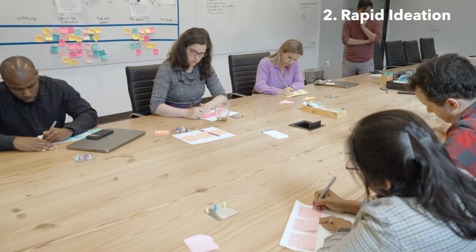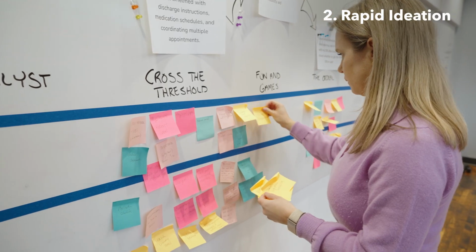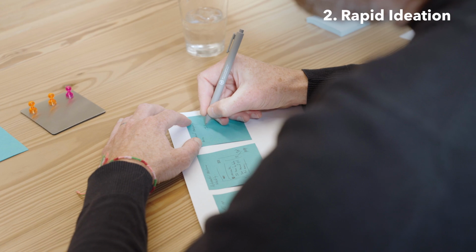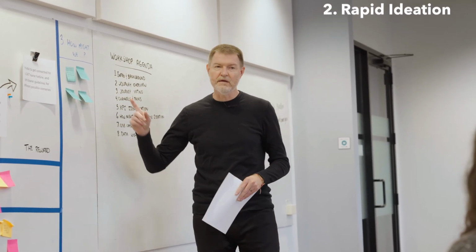Then we move into a rapid ideation exercise wherein we're generating tons of ideas, and it's really about volume, where we're trying to just really stimulate creative thought and think about new, novel ways to implement and activate your data in order to solve those problems in alignment with the business outcomes.